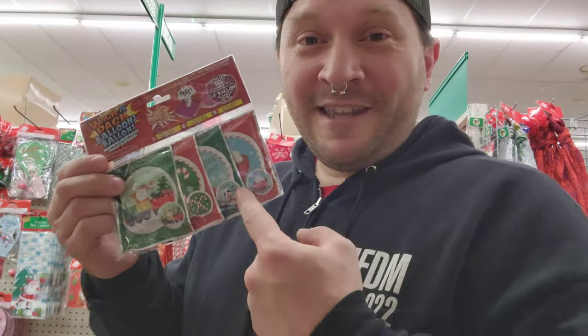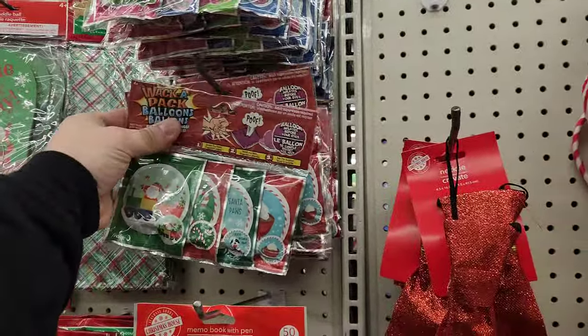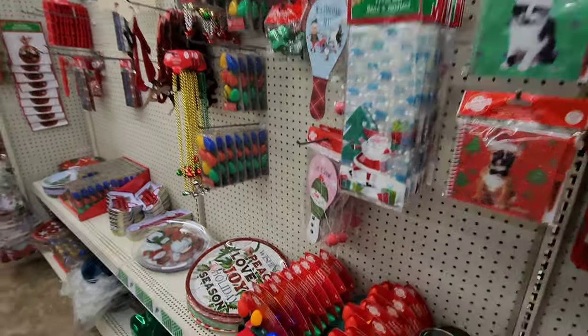It was hilarious. So we're going to get these. We're actually going to get a couple packs of these, and we're going to have some fun with these. We're just going to go ahead and grab 3 packs of these. Yeah, these will be fun. All right, now that we got those.